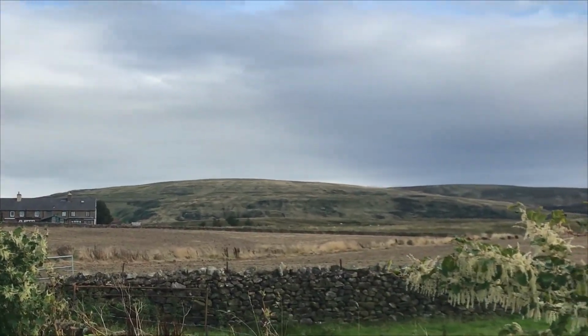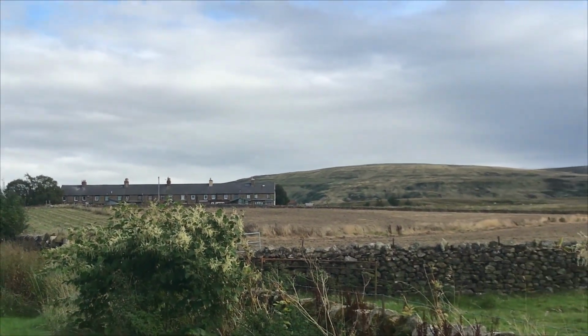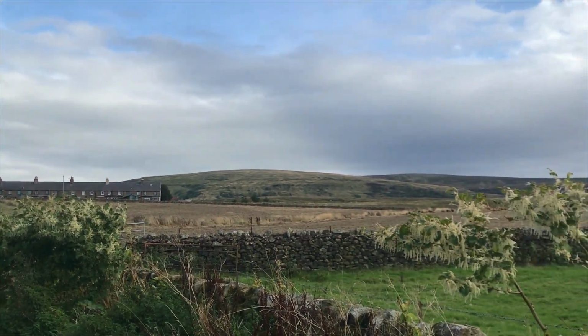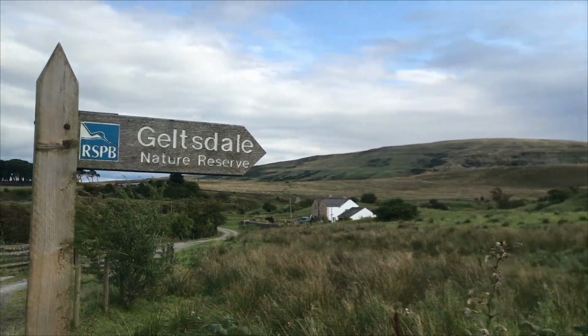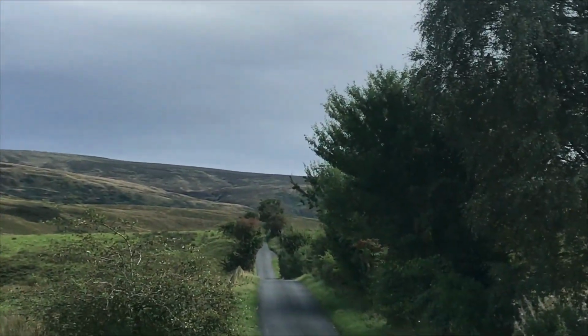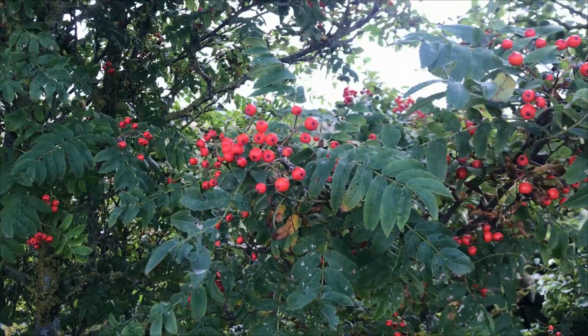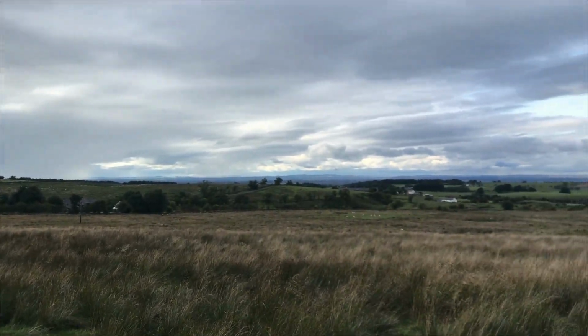Tell you what, from here it really doesn't look that high up. I must have already done quite a bit of elevation. It's where we turn off. Look at that, straight uphill. Starting to get some beautiful views already.